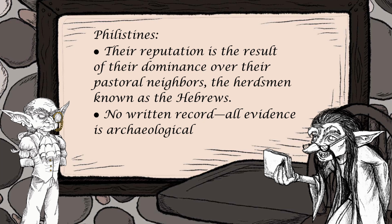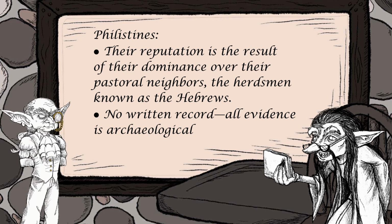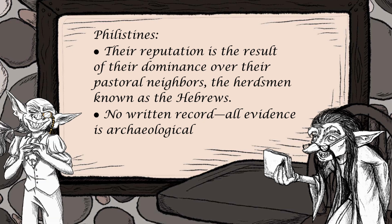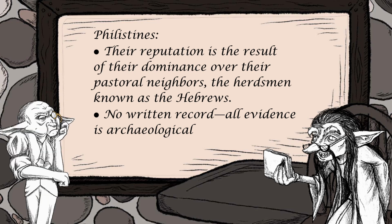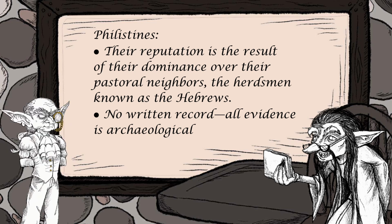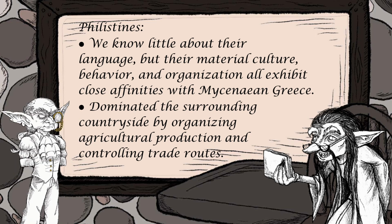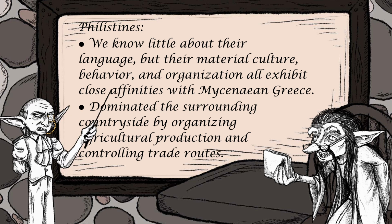Now, the Phoenicians weren't the only ones to rise from the ashes of the Bronze Age collapse. Let's move on to the Philistines. The reputation is the result of their dominance over their pastoral neighbors, the herdsmen known as the Hebrews. There are no written records. All evidence is archaeological. We know little about their language, but their material culture, behavior, and organization all exhibit close affinities with Mycenaean Greece. They dominated the surrounding countryside by organizing agricultural production and controlling trade routes.